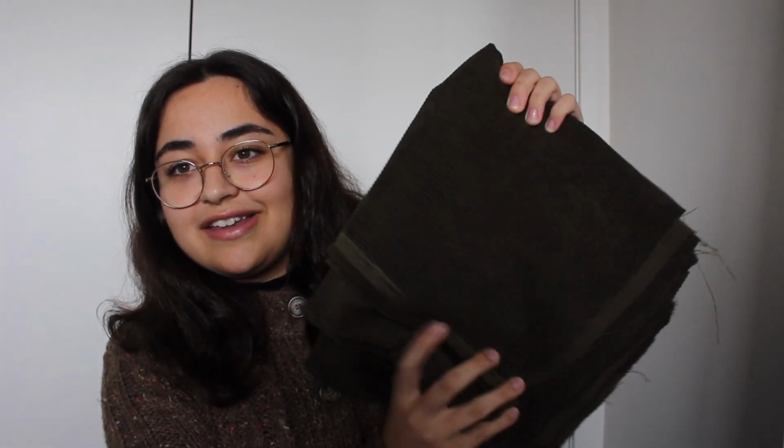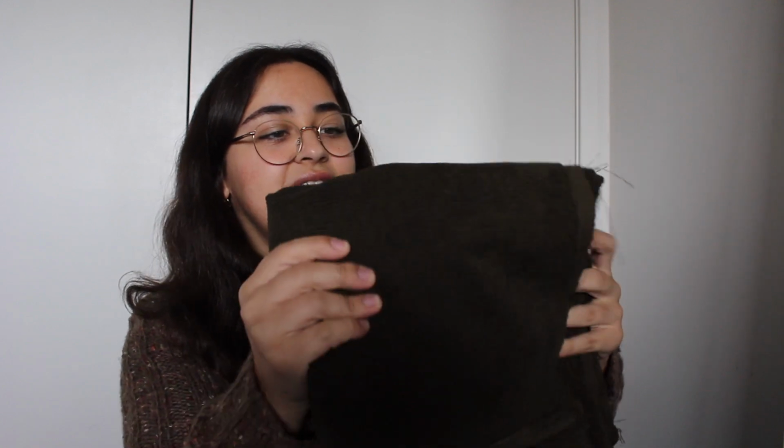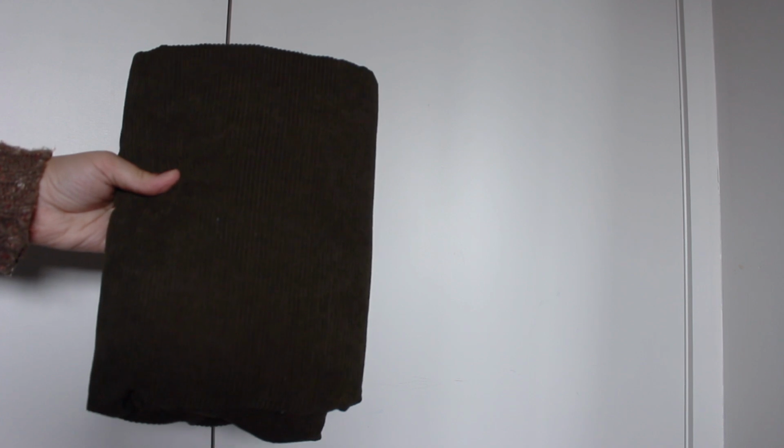This next corduroy though is destined to be a pinafore, it just has to be. It is this beautiful green. The camera's so not going to do it justice, but it is such a lovely olive green. It's a wider cord. I don't know how to describe these things, but it's not as tiny stripes. But I absolutely love this. The problem is when I get fabric that I really like, I don't want to use it because I don't want to mess up. Next we have some flannel.